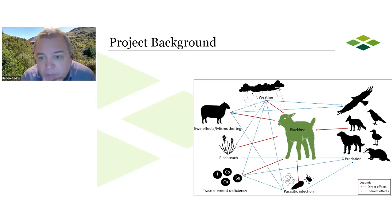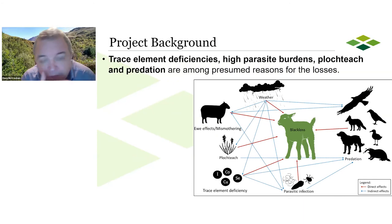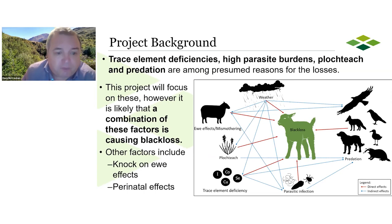As far as any PhD is concerned, she's coming at it from the point of view that there's a wide range of potential factors out there that could influence lamb losses. We've already heard Poppy talk about trace element deficiencies. It could be high parasite burdens, it could be plotty, yellow disease, a condition associated with some of the vegetation in the grazing areas for these ewes and their lambs, and predation as well. But also other factors, in terms of the individual ewe condition, the effect of weather, et cetera, et cetera. So there's a wide range of possibilities out there.